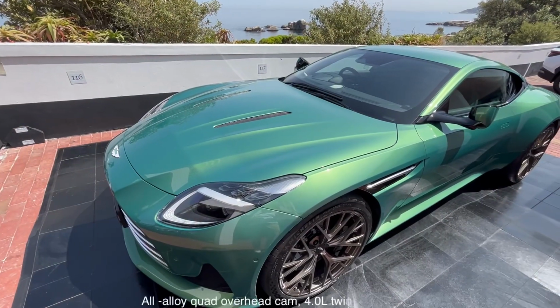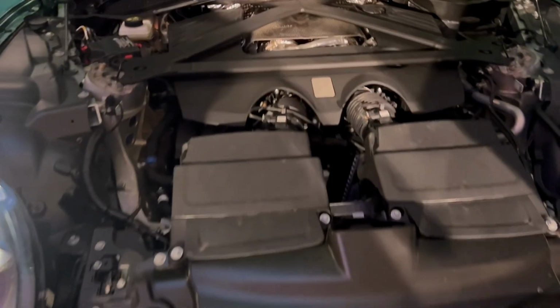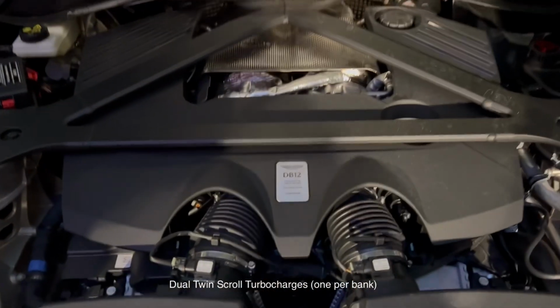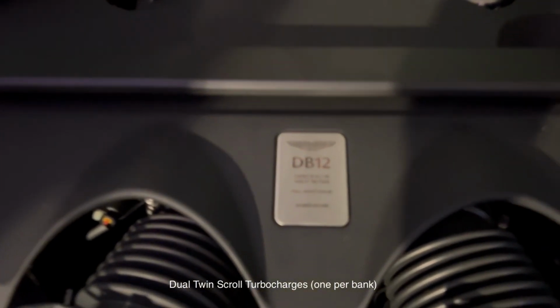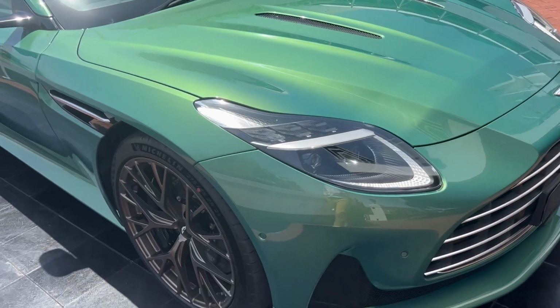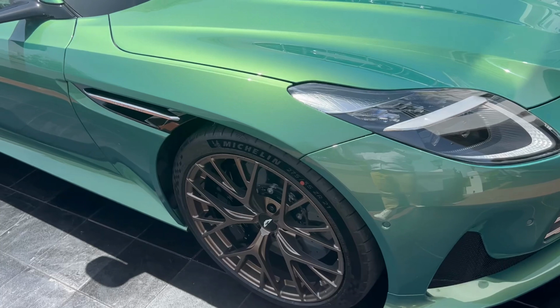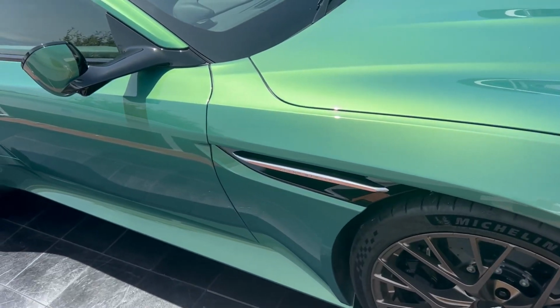So let's check out that brand new drivetrain of the DB12, and don't forget we have the twin turbo 4-litre V8, and there you can see the twin turbos left and right. So let's check out the side profile of the DB12, having a specific look at the bespoke mirror design.